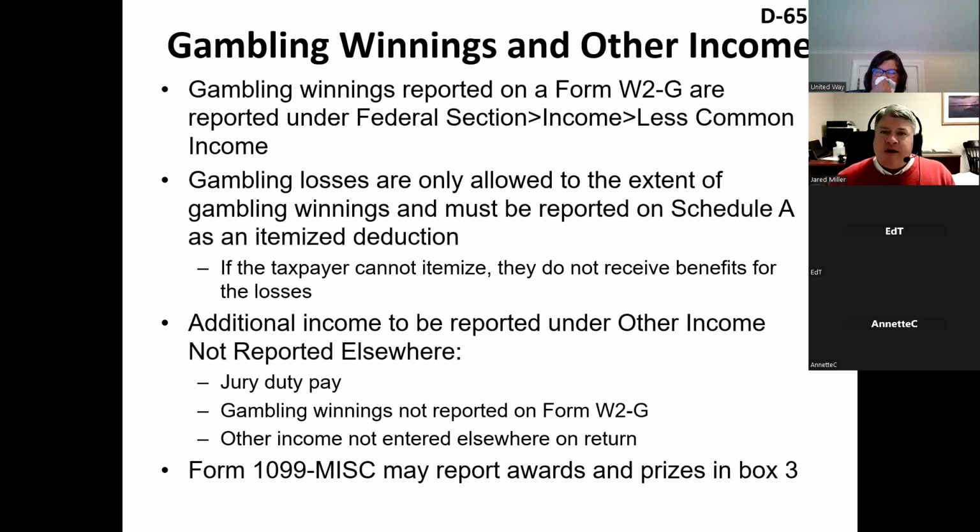But when we talk about gambling winnings specifically, gambling winnings on the W-2G, we'll put that into the federal section, income, less common income. You are allowed to take gambling losses to the extent of gambling income, with an important caveat. Those are going to be considered itemized deductions. So the problem is if the taxpayer does not itemize, they get no benefit for their gambling losses. And those gambling losses can only go up to the extent of gambling winnings.